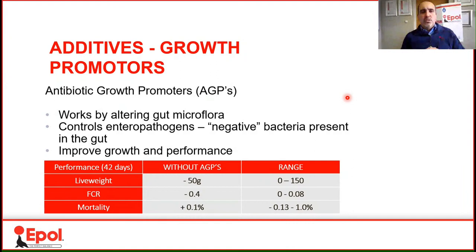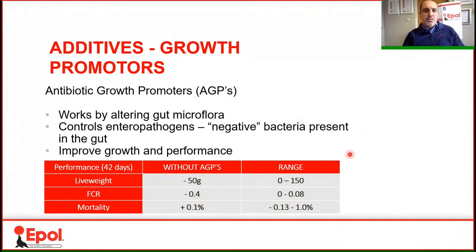So as a consequence, by adding the AGPs or antibiotic growth promoters, you get improved growth and performance. In other words, the nutrients that the bird takes in can be properly utilized. You've got the right bacteria that can break them further down for digestion. And some research has shown that without an AGP at 42 days, you lose about 50 grams of weight. And the range can be anything between 0 and 150. So depending on the environment that the bird lives in, it can be almost zero if there's no bacterial challenges, or 150 when it's specifically a bad environment.